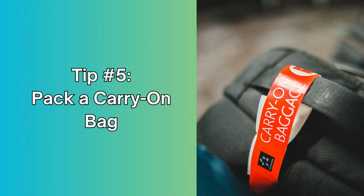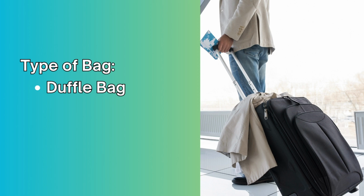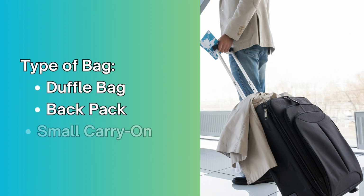So let's talk about your luggage. That checked luggage that you left with the porter is going to take a few hours before it gets to your room. So make sure you bring a carry-on bag with you that you can put all of the essential items that you might need on your first day in it. It can be anything like a duffel bag, a backpack, or even a small carry-on rolling bag.